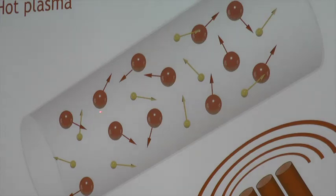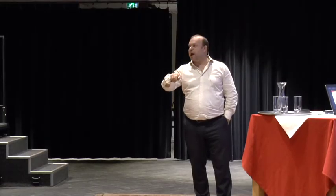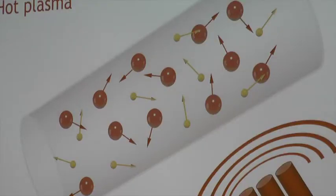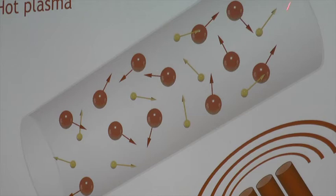The red big chunks are the ions, and the yellow small ones are the electrons. I achieve that, according to this picture, by microwave heating. This is not how we do it, but okay. Anyway, the problem is, in this particular case, my particles are free to move, and they can impinge on the wall at any time, and as a consequence, I have very significant loss processes. So the power that they couple in will not yield a very big stored energy.